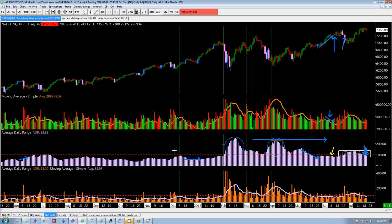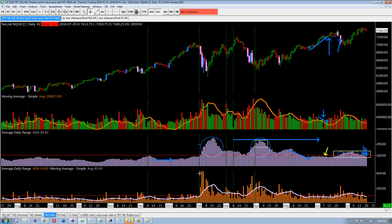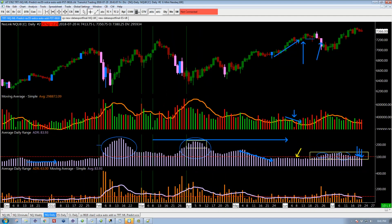But that hasn't been the case, right? Volatility has stayed really high. So volatility equals unpredictability, right? Volatility equals more noise in the market, so it makes trading more difficult. And I think one of the problems people have is that there's really two that I'm seeing.